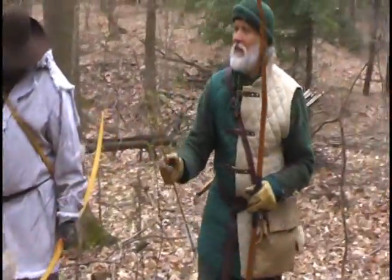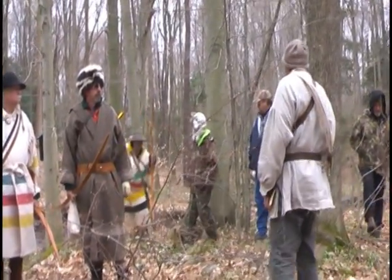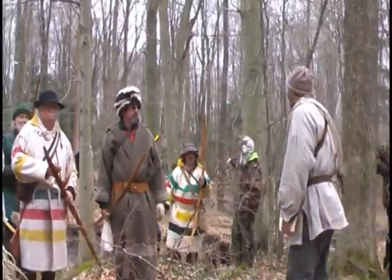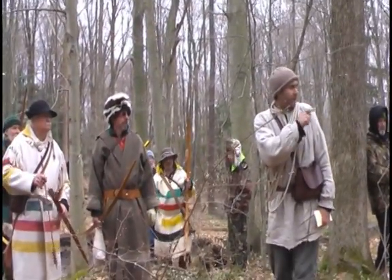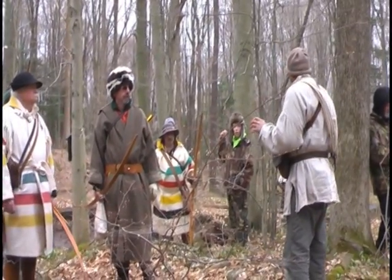Nice. Okay, this is going to be another tedious maybe but fun challenge. First we're going to shoot at the target. We'll keep score the same way we did. After we're done, we're going to build a cairn.